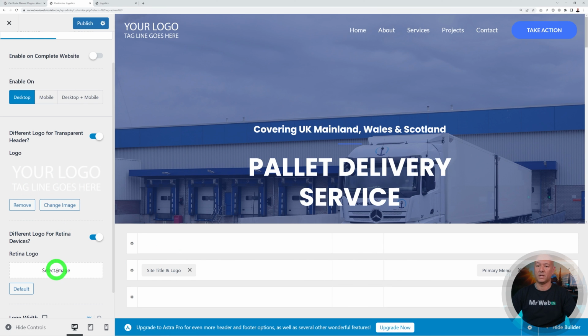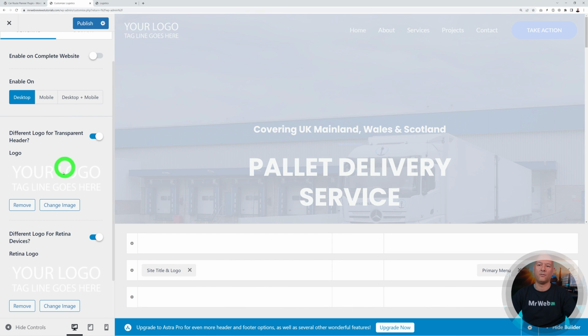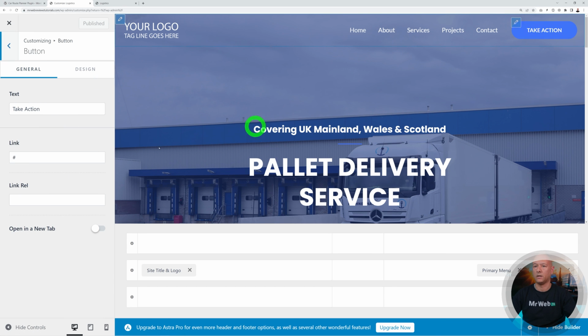And you can do as well the same for Retina display, so high resolution devices basically, okay? So you can have a low resolution, maybe for phones or desktop PCs, and if you have maybe MacBook Pros or high resolution screens, you can upload a higher resolution logo as well. So that's basically it for that. Now we have our call to action button right here. So let's change this to cost calculator, okay? And again, we can link this back here. So we're going to insert the link right here, just like that, and then publish. So that's basically it for our logo and our call to action button.